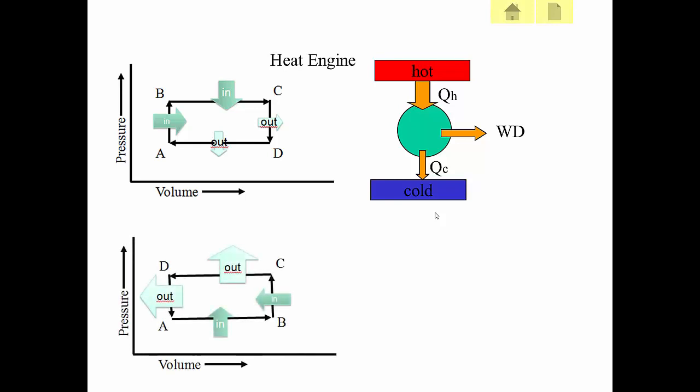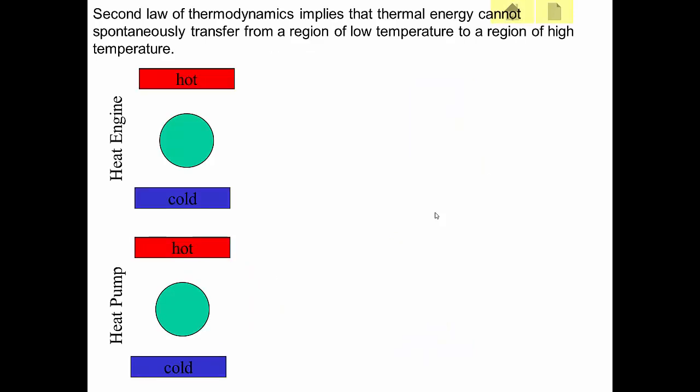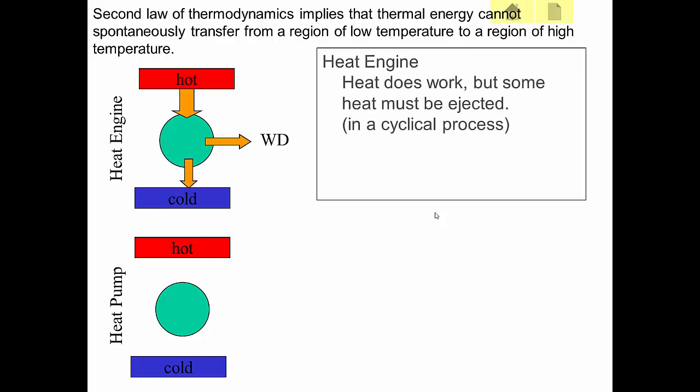In this case, we have a heat pump. We do work to the system, we produce heat, but a smaller quantity of thermal energy needs to go in to make more thermal energy come out. But that difference is made up by the work that we do to make that happen. So here we have it. This is the work done. So the heat does the work, but some heat must be ejected in a cyclical process.